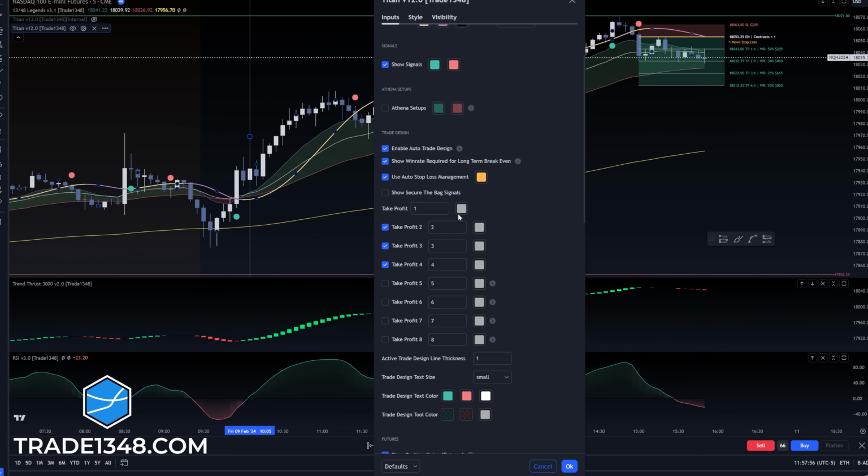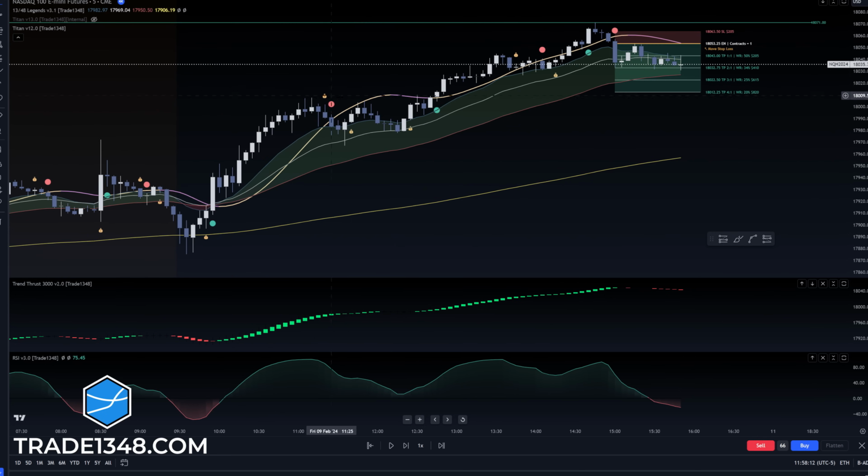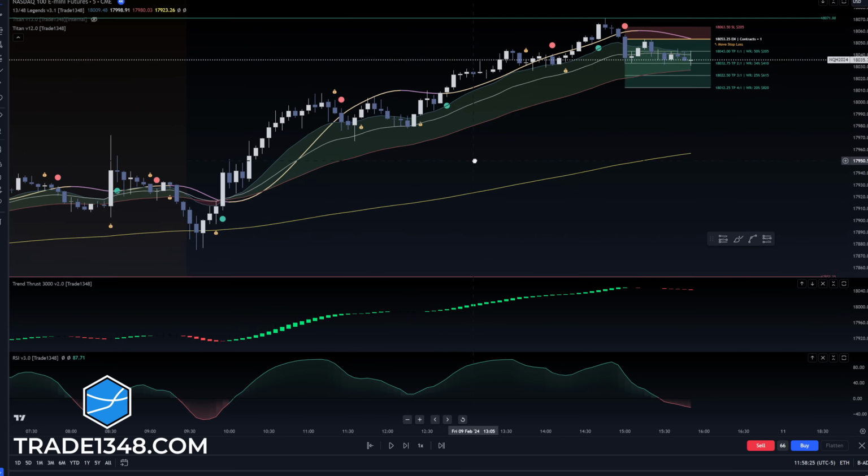Before we get into the trailing stop, I want to show you the secure the bag signal. Now, this is for traders who just want a very objective entry and exit. You have your entry, you have your exit. We disqualified this trade, so therefore this secure the bag signal is an entry. We get confirmation with another Excel alert to the upside, and then we secure the bag here.